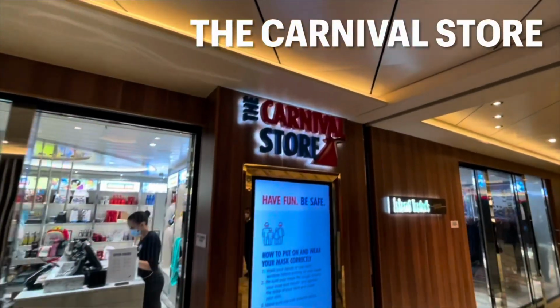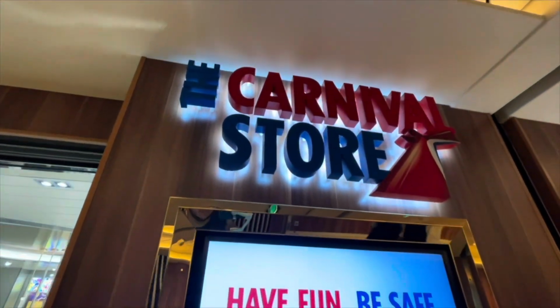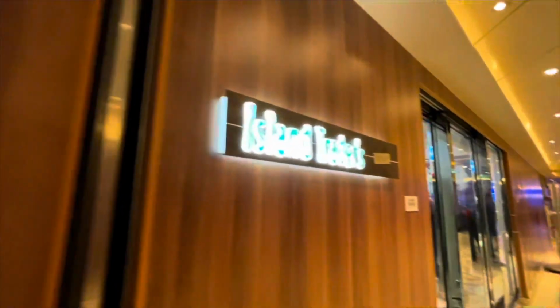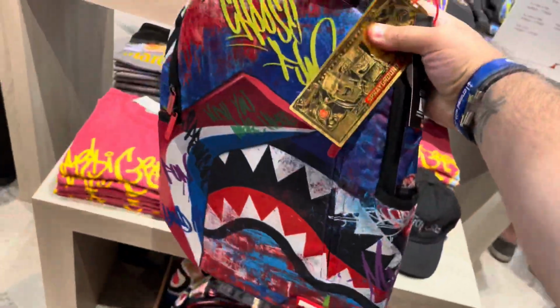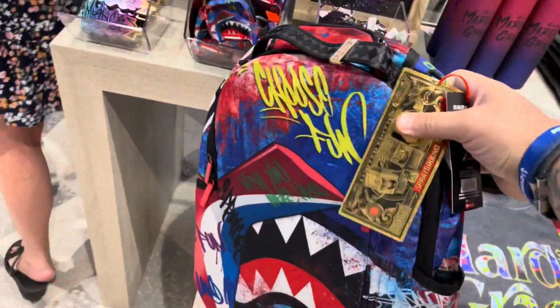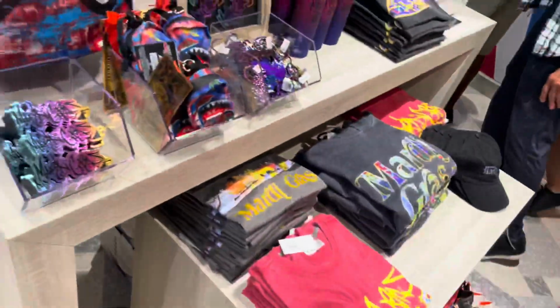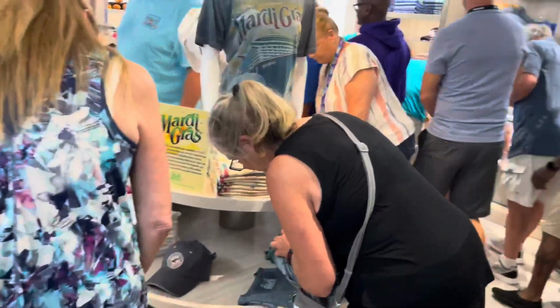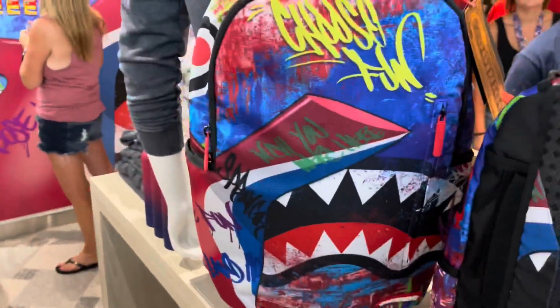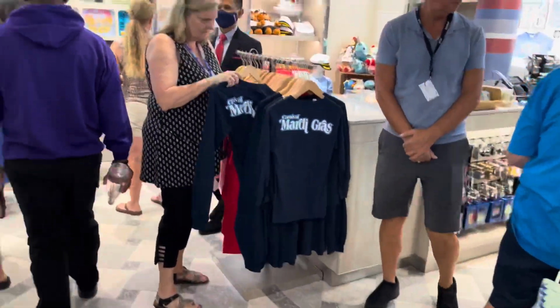Right around the corner we have the Carnival store, and I promised Rob that we weren't spending a lot in merchandise, but that's not how it went. And we actually ended up buying 2 backpacks, 2 hats, 4 t-shirts, the Mardi Gras ship, the magnets, this little bag that you can attach to the backpack, and what else? A frame, I think that was it.